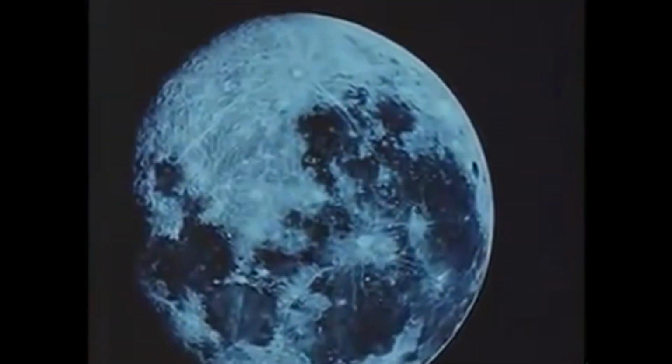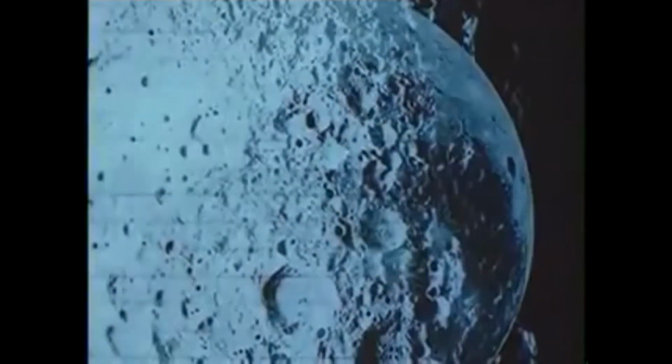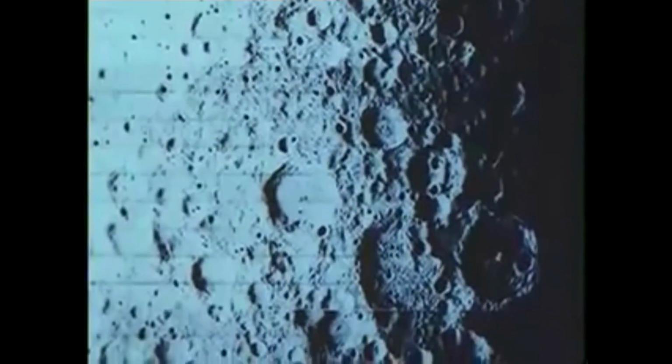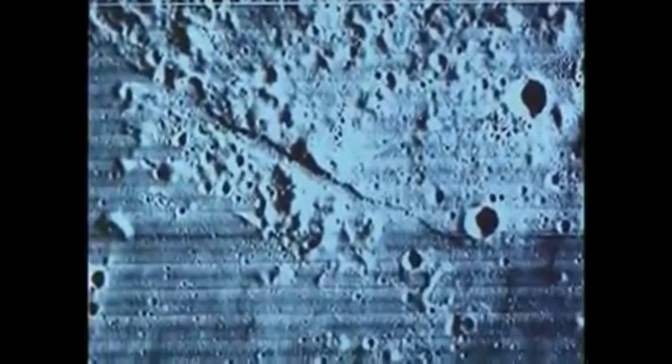Lunar Orbiter was an impressive advance in lunar photography. Here was a first close look at large pieces of the moon: 16,000 square miles of the Apollo landing zone, with a resolution 100 times better than Earth-based views.